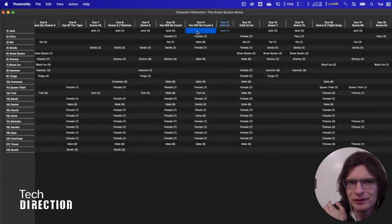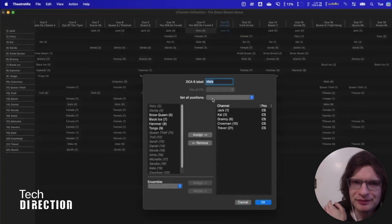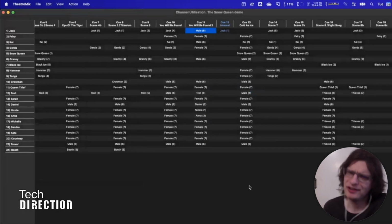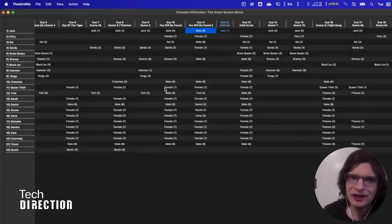And also add them back in or not if you want. If we want him back on a DCA, let's say DCA 6, we can put him there as well. Again, it's really powerful because you can see what's going on. Normally it's really hard with scenes to see what's going on in the console. With this, you can look through all the cues, where people are talking. This is super useful for understudies too. If you're working out where understudies are going to go, if we have time, I'll cover move assignments, which is really powerful. You can split things up and move them around.